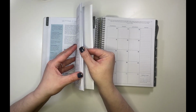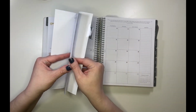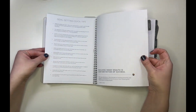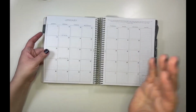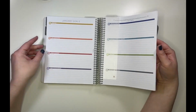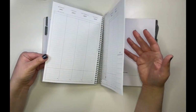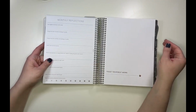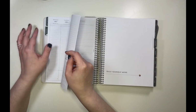At the beginning of January, you'll have your vision board. And then after your vision board, it goes into goal setting quick tips. You'll have all of your quotes and stuff, which I will go over through the year. First part of January, you will get into your January goals, your weekly actions, and then you jump right into planning. At the end of the month, there's monthly reflections after each week.